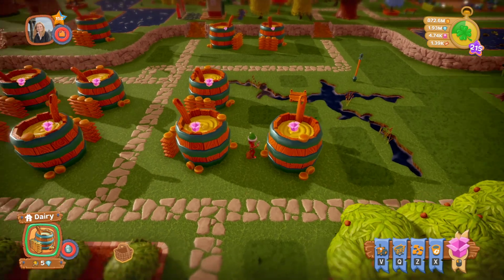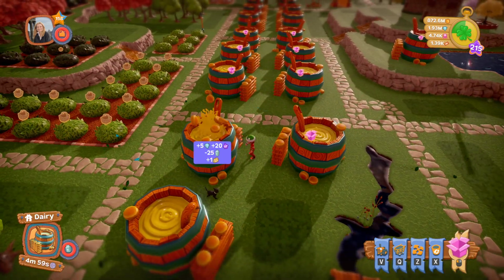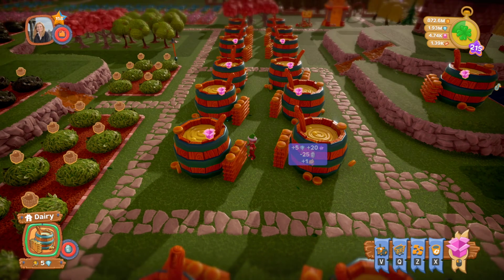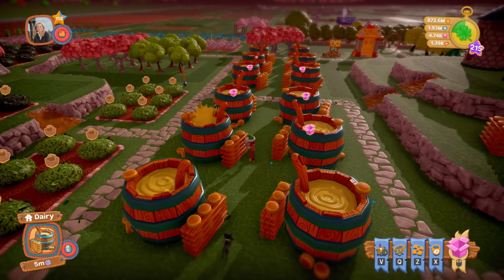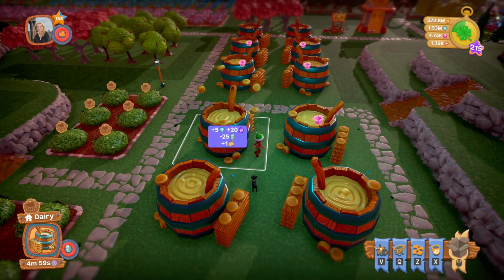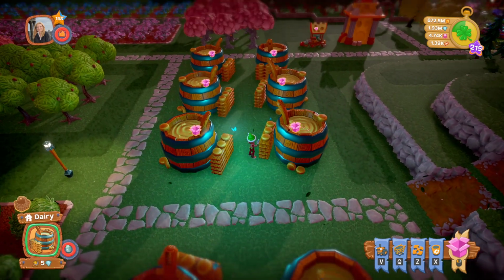And remember I said I had all that milk? This is my cheese producing area, and we will be getting one of these going really quickly in our little farm as well. In my Ayrshire Estates. But I'm going to do this. And you just click on it. Now this is using 25 milk per and giving me 1 cheese.